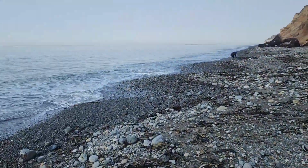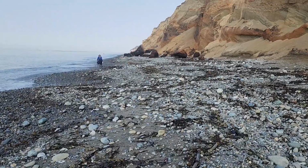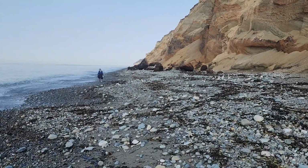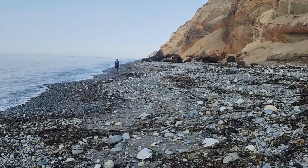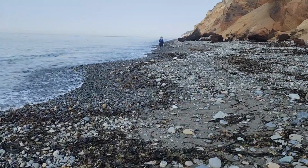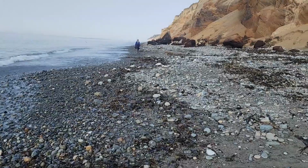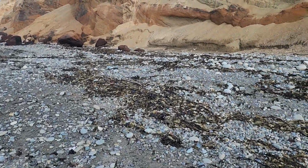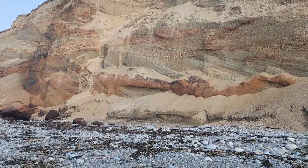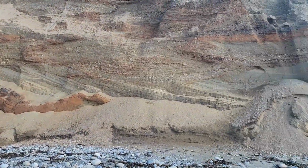Anyway, the weather's changing, and you can see up ahead why it's important to come at low tide or you'll get trapped down on this beach. My wife and I are about the only two people out here. Very interesting formations.